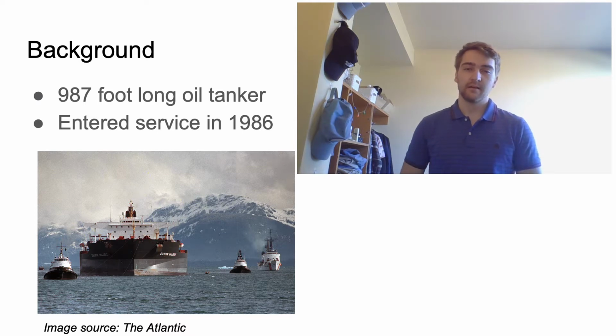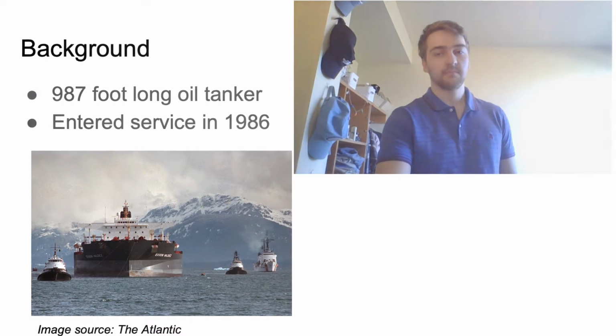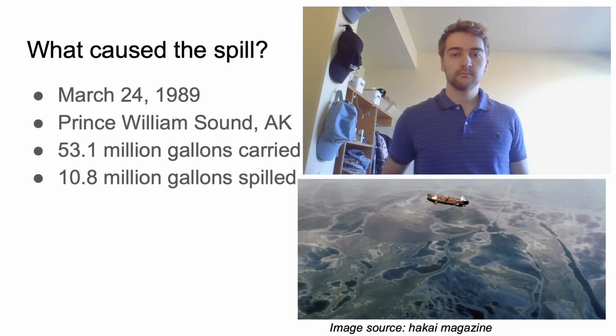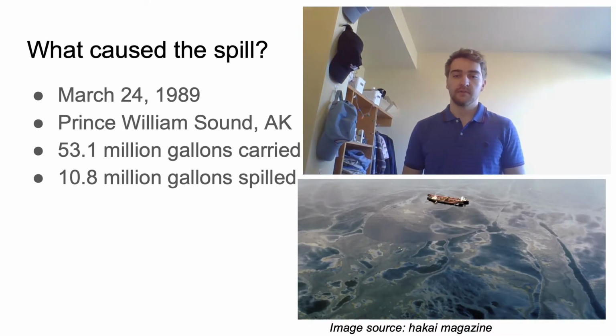So now that that general background's out of the way, I'm going to go ahead and go into the causes of what caused the spill. So what caused the spill? The spill was actually a result of several factors that all combined to allow for this catastrophe to happen.